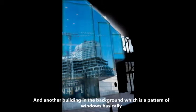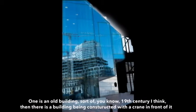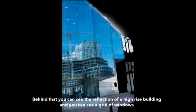which is a pattern of windows basically, and down below there's an old building reflected, so you get a reflection of 3 buildings that are sort of sitting in front of each other. And one is an old building, sort of 19th century, I think. Then there is a building being constructed with a crane in front of it, and then behind that you can see the reflection of a high-rise building, and you can see a grid of windows.